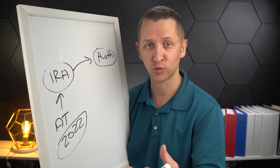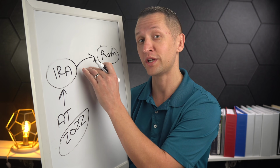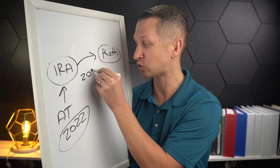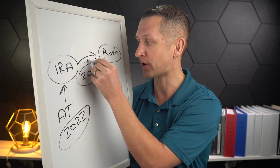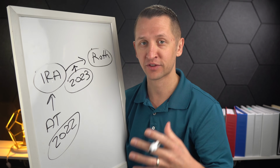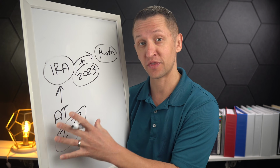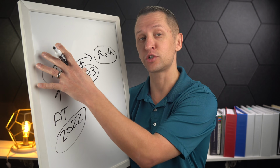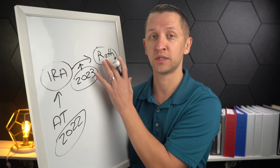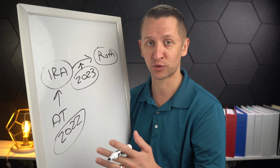So because we're already in 2023, even though I did this contribution for 2022, this conversion, if I do it this year, will be for 2023. I cannot do this part retroactively. So while this whole strategy is called the backdoor Roth conversion, it is really two parts. It's the non-deductible contribution into your traditional IRA, and then a separate transaction of actually doing the conversion. They are not together in any way, shape, or form. It's just called the backdoor Roth conversion.